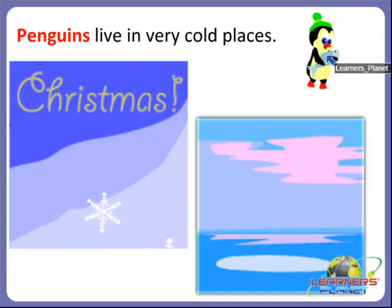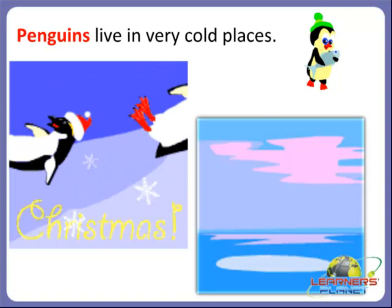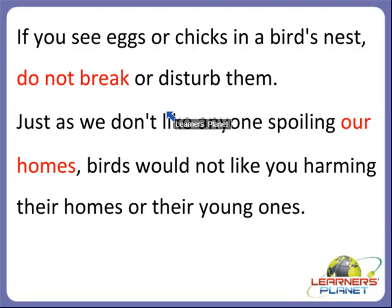Okay children. So I hope that you are all clear with the nest of birds. So always remember children, that if you see eggs or chicks in a bird's nest, do not break or disturb them, because they are very, very young and small to fly. Just as we don't like anyone spoiling our homes, birds would not like you harming their homes or their young ones. So children, always remember, like us, birds are also living beings. They are also living things. Correct? So, love birds. Do not break or disturb their nests.